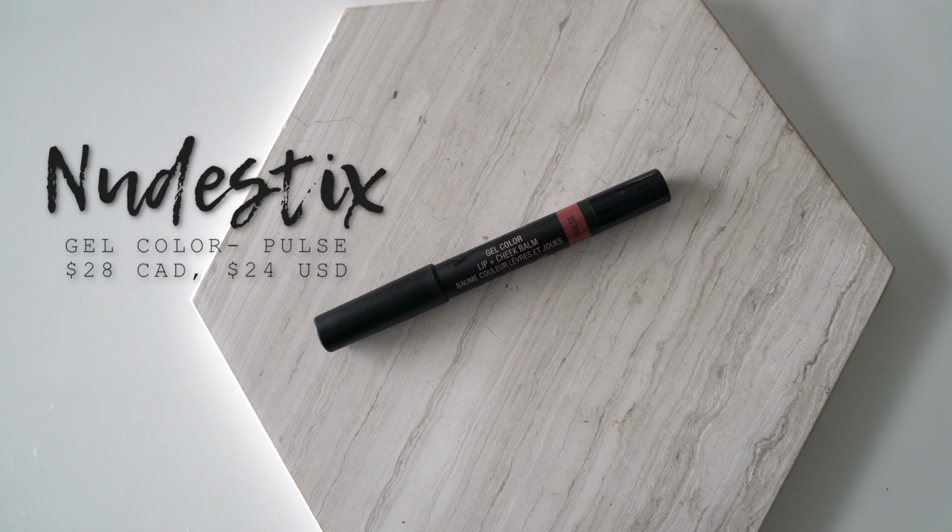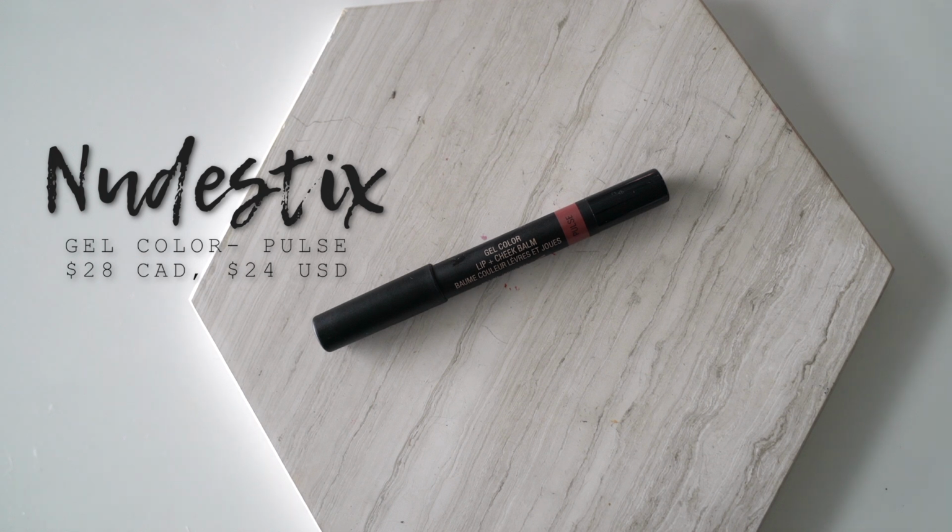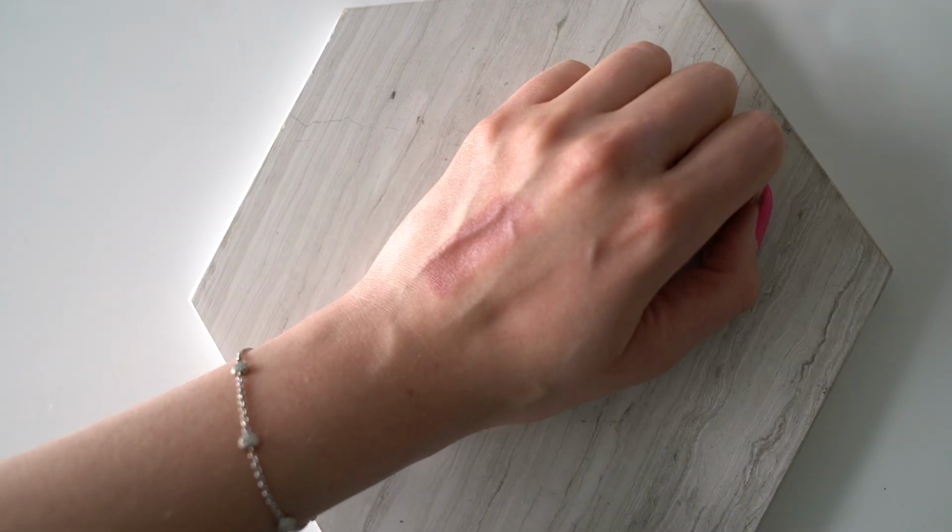So next I want to talk about the Nudestix Gel Color Lip and Cheek Balm, and this one is in the shade Pulse. The formula itself is very gel-like, obviously, so it's very comfortable and easy to wear on the lips, and the color itself is quite natural looking. It's almost like a rosy muted nude. So again, if you want to add a little bit of color and a little bit of shine, this is another great option.